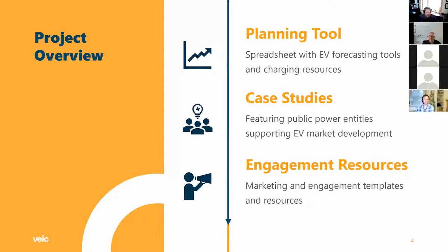So, I think this project came about as a result of some discussions at the APPA conference that was hosted in Austin, Texas, and conversations that started maybe a little bit before that as well. There had already been several EV tools developed through APPA and the DEED program that helped communities start to think about EVs, but there really wasn't one comprehensive toolkit that provided a really well-rounded set of resources for communities and utilities to start that planning process.